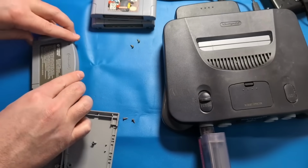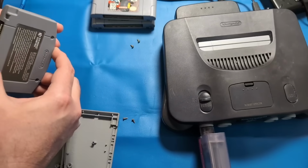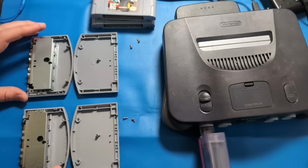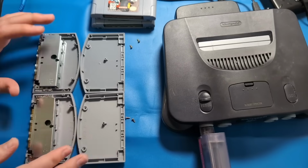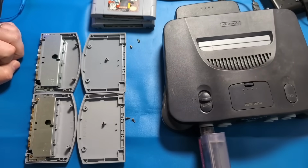Then we'll take a quick dive into Diddy Kong Racing. I do have to say, with the fake ones, getting the bottom on and off is a lot tougher than with the real ones. So just like with Mario Kart, the fake one will be on the top, the real one on the bottom, just for consistency. So this one right away is a little tougher to tell. And once again, there are no screws on the fake one. But the scary thing is they're making fakes look more like the real things now.